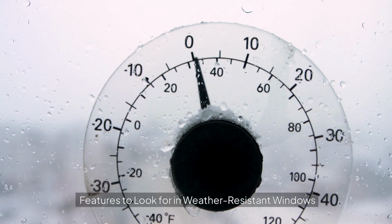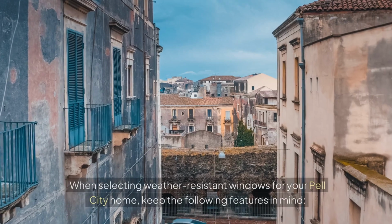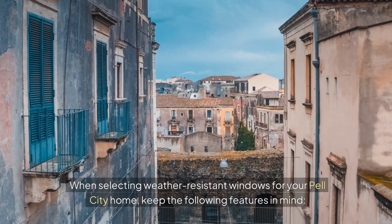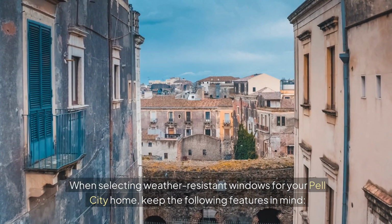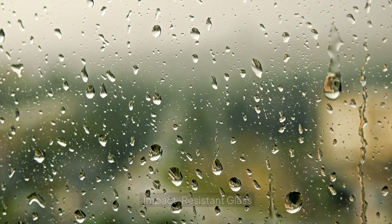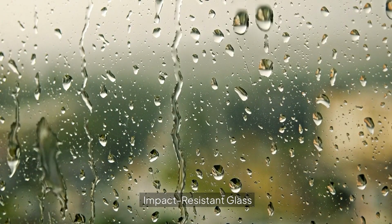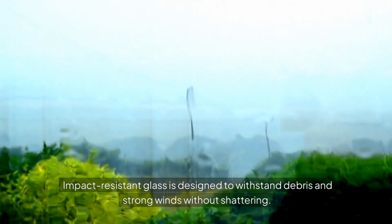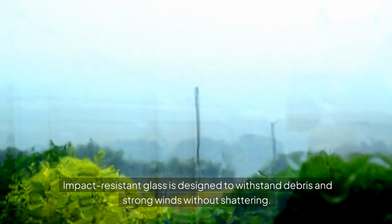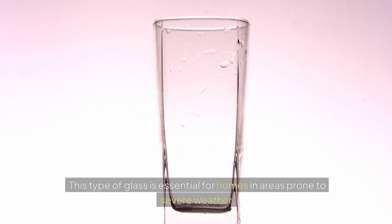Features to look for in weather-resistant windows. When selecting weather-resistant windows for your Pell City home, keep the following features in mind. Impact-resistant glass. Impact-resistant glass is designed to withstand debris and strong winds without shattering. This type of glass is essential for homes in areas prone to severe weather.